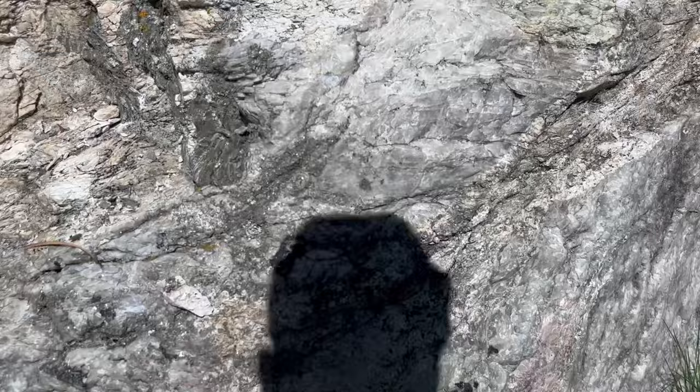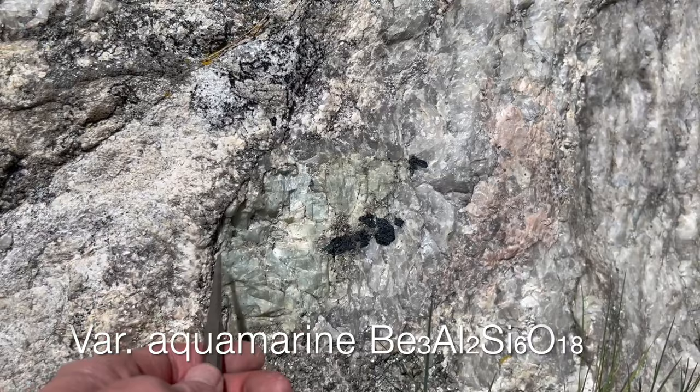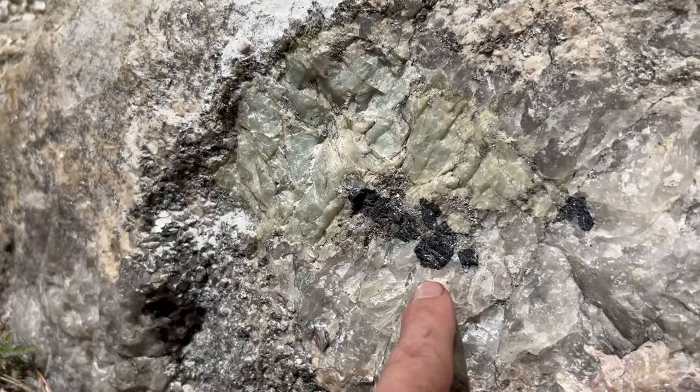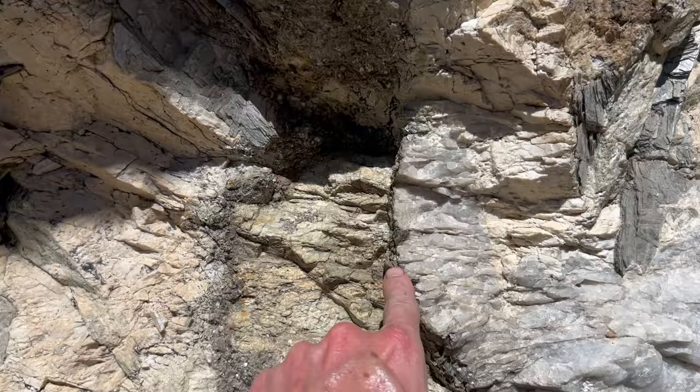But here, that is a beryl nodule right here. And here's another one. That's all beryl. Oh, and look at that. That's actually black tourmaline. You can tell by the geometry. There's another one. And it looks like they're running right on this contact.